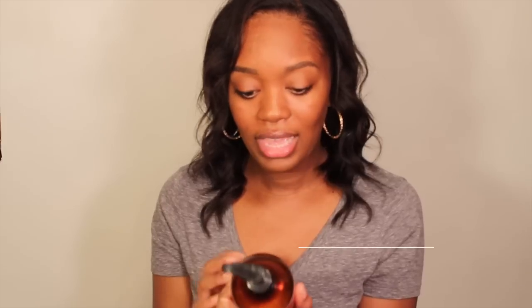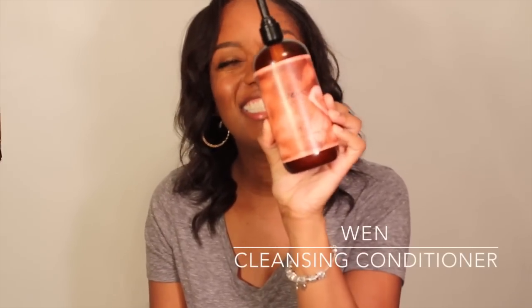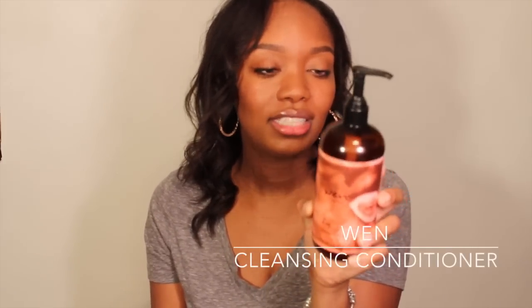When I do the every three days, I don't use heat on my hair. And so what I have is the Wen Cleansing Conditioner, and this is like a co-wash. I still have quite a bit, it's like right here. And I use this on day one, and then 3 days later I use this, and then maybe another 3 days later I use this, and then another 3 days later I may use this. So I'm not using shampoo every 3 days, but I am using a product to cleanse my scalp every 3 days, if that makes sense. And I love this.